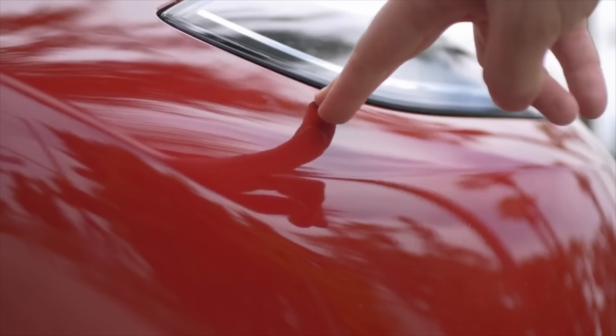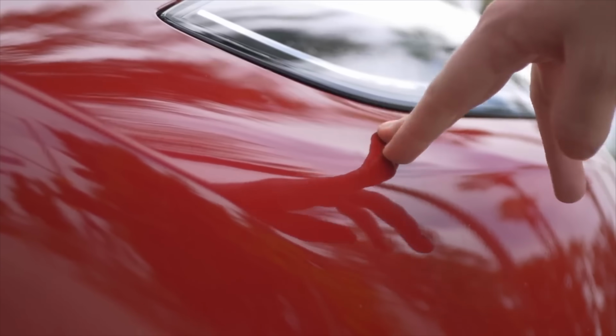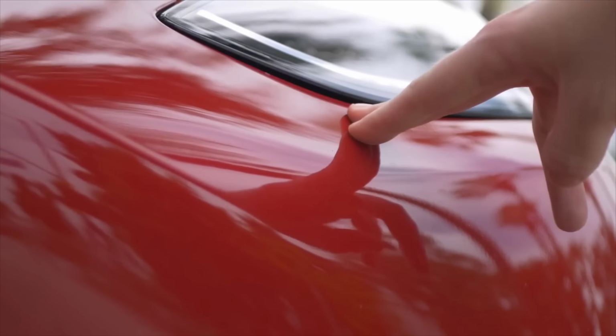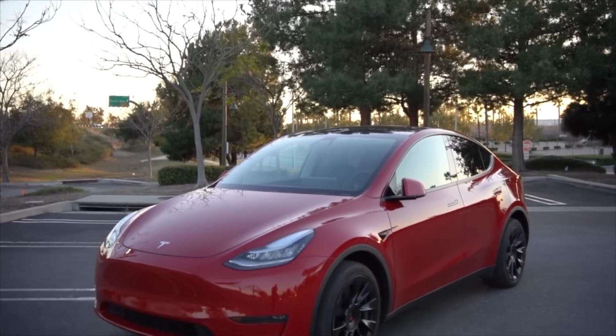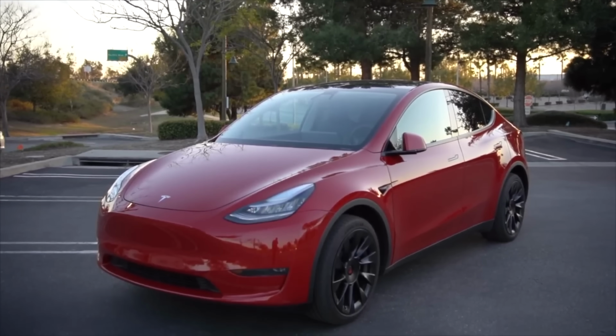For many years, Tesla had a bit of a rough reputation when it came to the build quality of their vehicles. Early units for all of their vehicles had real problems with misaligned panels and poor quality control. I definitely experienced this with my early 2020 Model Y.